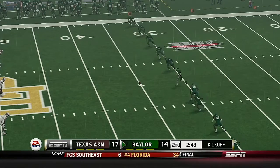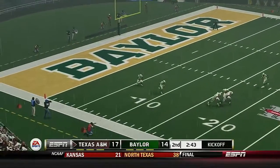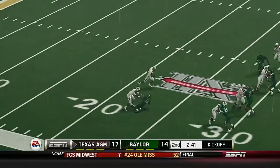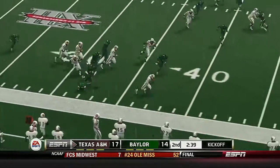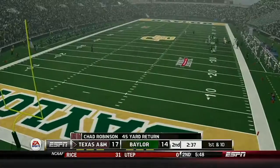Set to kick this one away. Gathered in at the 6. He's out to the 30. Heading for the corner. Knocked out of bounds at the 49-yard line.